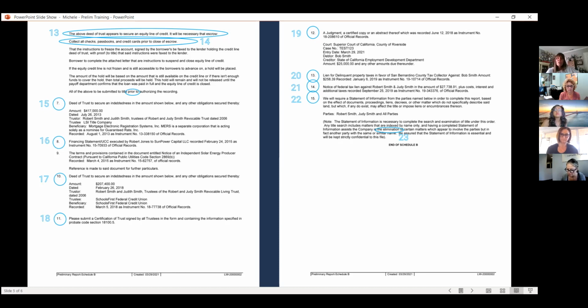So I always tell my agents, don't go on that $27,000 face value. If it's an older lien, it can easily double or triple. So again, this is something that escrow will order the demand statement for. And then that way we can find out a little bit more information on that.